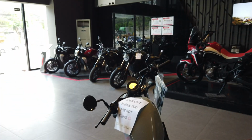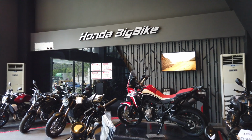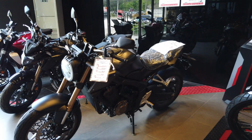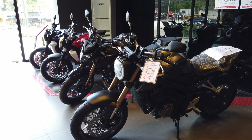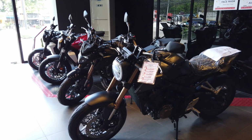So there you go. This is the Honda big bikes here in Honda DuExam showroom across IT Park, Lahug, Cebu City. So you may ask, what are the requirements for Honda big bike installment? Because it's a different requirement for the small bikes and the big bikes.